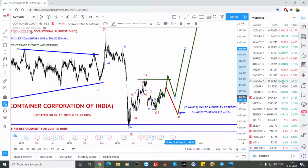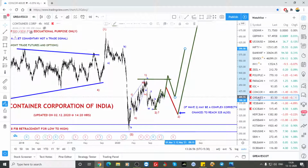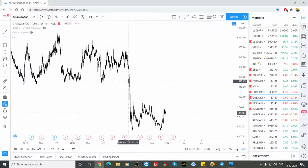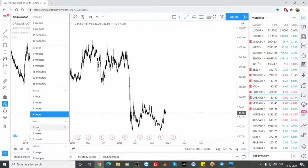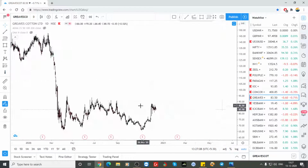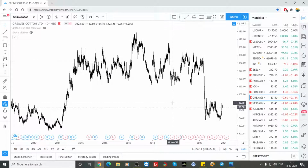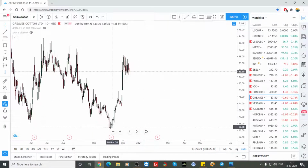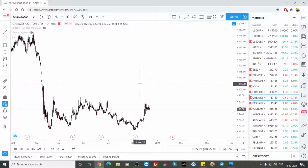And one more thing is, I think, Greaves Cotton. Yes, Greaves Cotton also I'm having a position at the 80 zone, looking forward, because I haven't done anything here. I'm looking only for this as an impulsive wave. So for this impulsive wave, we are in that correction. So here A, B, C is already dead, and here it's also looking like 1, 2, 3, and we are in that fourth wave. Or if it is an A, B, C, it could be a triangle also.